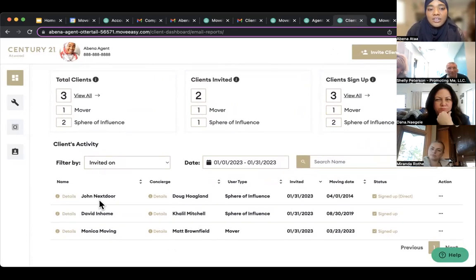You'll see here you've got their name, who their concierge is, and whether they were a sphere of influence or a mover in the middle of a transaction, and how they signed up. Did they sign up through something that you sent them, an invitation that we sent them, or did they sign up direct?